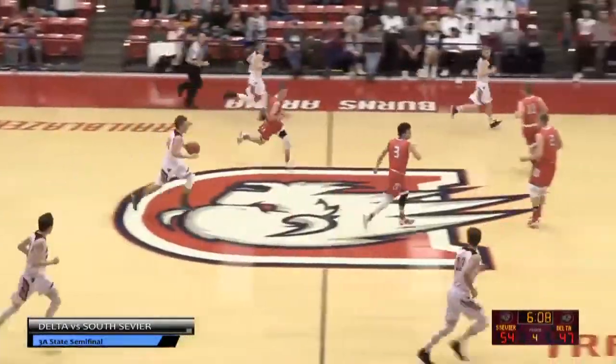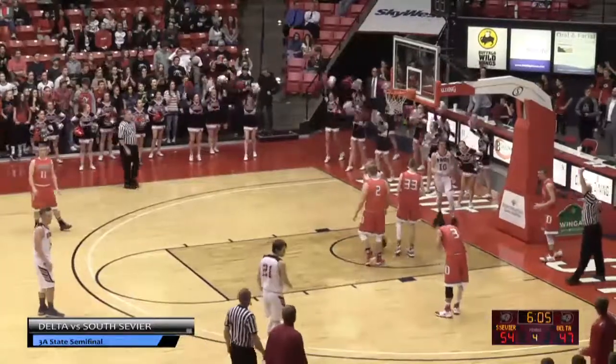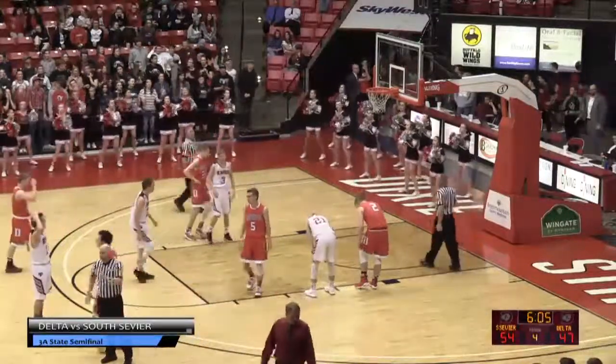That goes, it gets it down to five. That was a big one right there. Up ahead, right side to Easton Hunt. He'll drive inside, and he'll be fouled and misses the shot. But if that's on Smith, that'll be his third. And it's going to go against Jamin Brough. So instead, it's Jamin Brough's third.